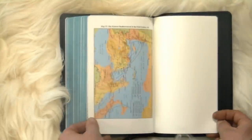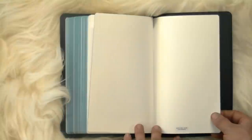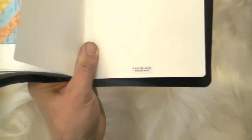And you go back through the maps, and then you have a few pages of blank pages there. If you're a Bible believer, you can write all of the different notes and things down, like I've done and many Bible believers do. And here in the back, I'll zoom in on this so you can see the stock number right there. That's the model number of this King James Bible.